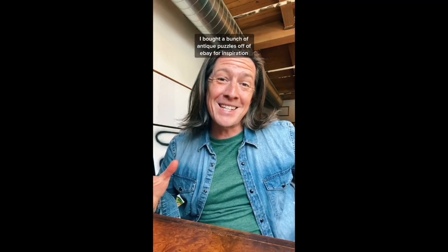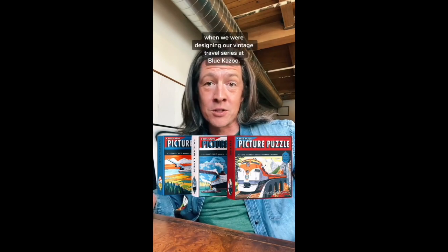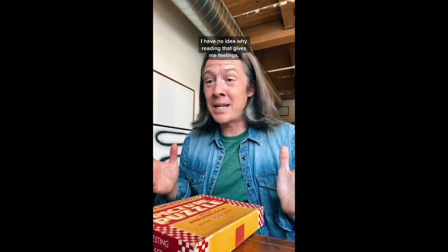I bought a bunch of antique puzzles off of eBay for inspiration when we were designing our vintage travel series at Blue Kazoo. Here's one of the sets. As I was checking them out, I flipped this one over, and there's a note on the back. "Joseph, will you please call me in the morning at Jackson's, for I want to have the children see the doctor tomorrow night. Louise." I have no idea why reading that gives me feelings.